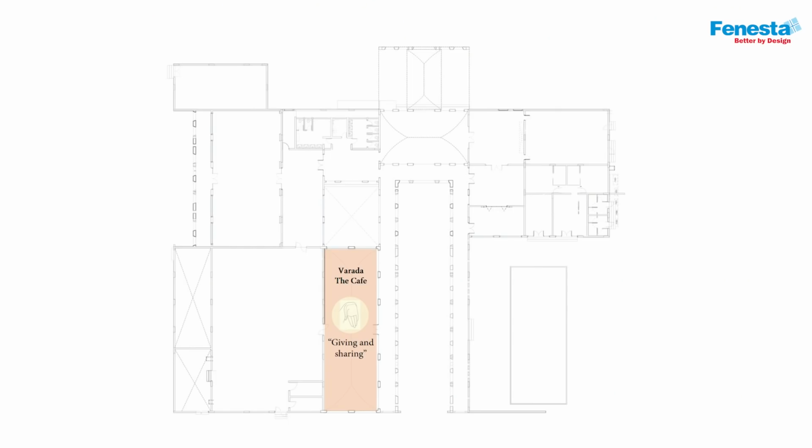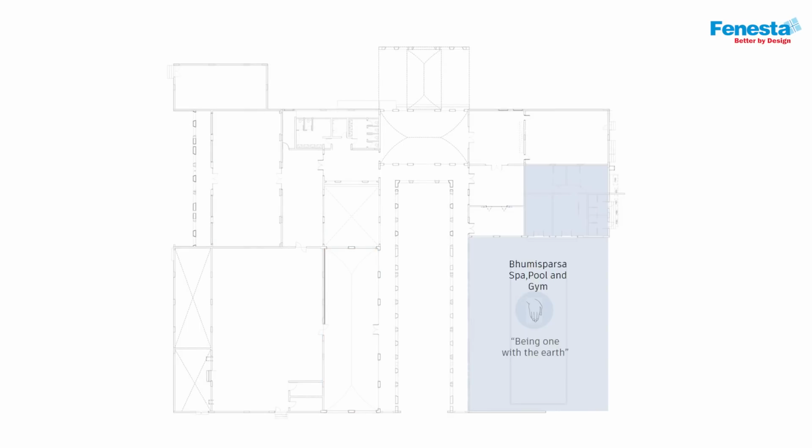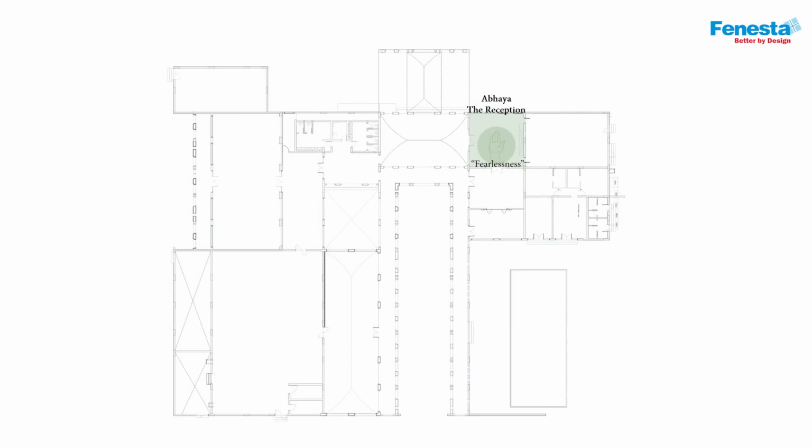We have Varada, which was our cafe. We had Bhumi Sparsha, which was our pool court. We had Abhaya, which became our reception. Dharma Chakra Mudra, which was our library and lounge. And finally, Dhyan Mudra, that became our banquet. That really became the biggest guiding factor for designing the interior spaces.